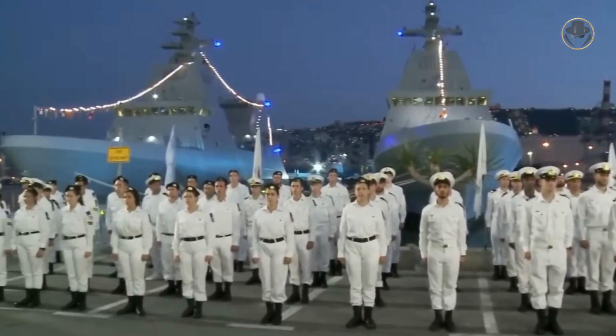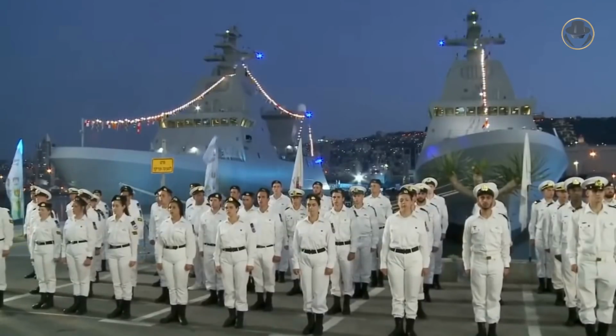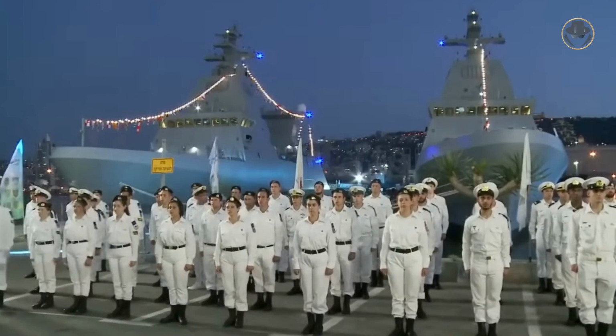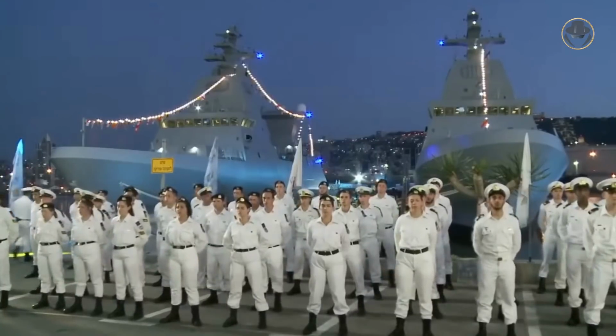By looking at the SAR-6 class corvettes, we can see the new phase of the Israeli Navy, the current phase in the evolution of Israel's security policy, and the shifting balance in the region. They also offer an innovative approach for modern naval warfare concepts. Such a huge significance for such a small surface combatant.